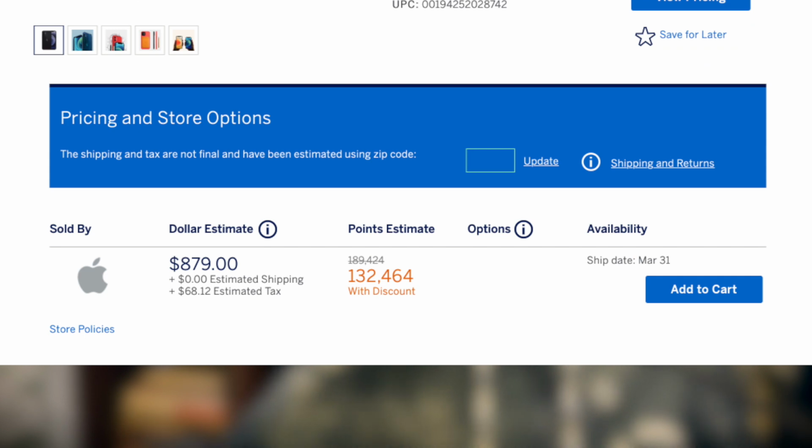So at a dollar amount of $879, or 132,464 points, we're back at 0.6 cents per point. Not very good. I've never used this redemption method, so I'm not sure of the entire range. I think it's possible to get up to 1 cent per point on some products, but it's not very likely. So the range here is similar to gift cards, between 0.5 and 1 cent per point, but probably closer to the 0.6 cent per point realm.